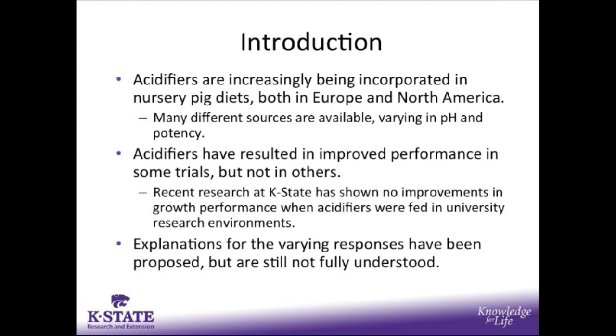So acidifiers are increasingly being incorporated into nursery pig diets, both in Europe and North America. Now, there are many different sources available, and these sources of acids vary in pH, they vary in potency. Now, they have resulted in improved performance in some trials, but not in all trials. Now, recent research that we conducted at Kansas State has shown that no improvements in growth performance occurred when acidifiers were fed in the university research environments. Now, the explanations for these different responses have been proposed, but they are still not fully understood.